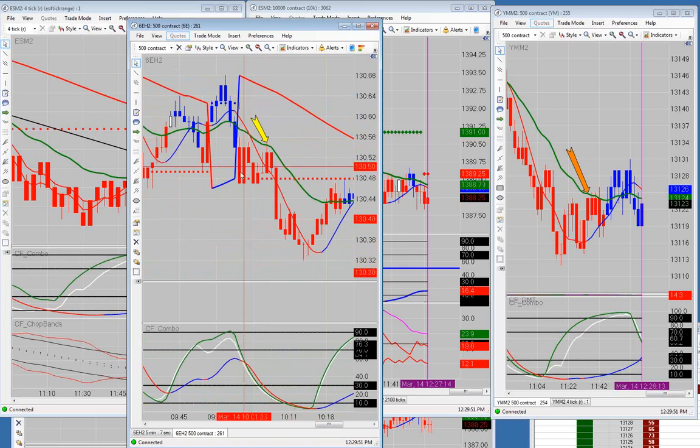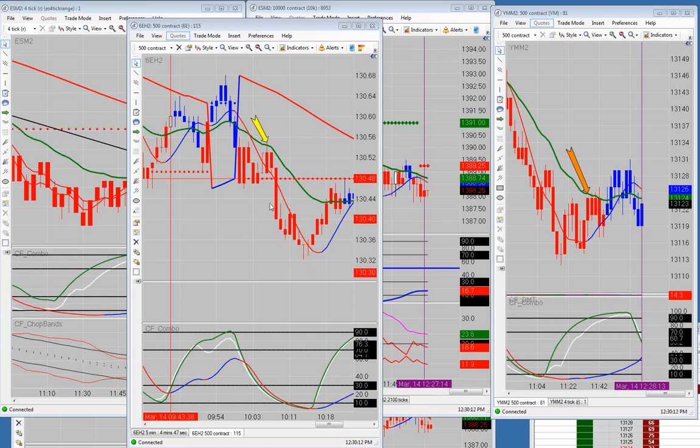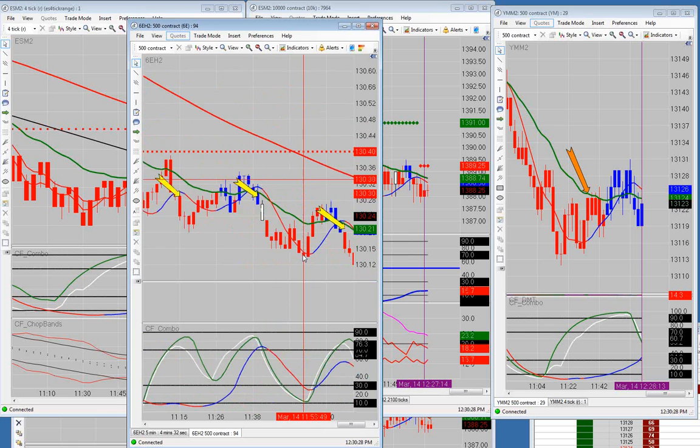There was one early on right here when the elbow was broken to the downside. Right here, the white was to the left of the green when the elbow was broken, so the pullback up to the BBC right here. I've already drawn in the arrow. I showed that this morning as well. The pullback up to the BBC right there should have worked out well, and it did actually work out well. I think it gave, well, how many ticks did that give? We'll say 55 down to 32. Or let's just say 52 down to 32, so it gave 20 ticks. All right, and that was in a pretty short amount of time.